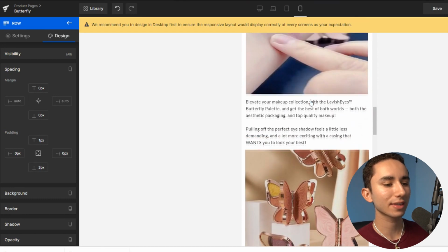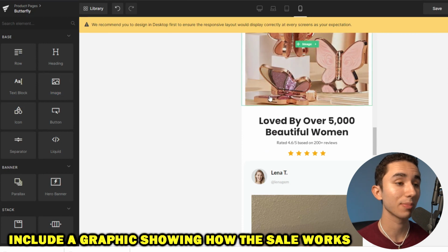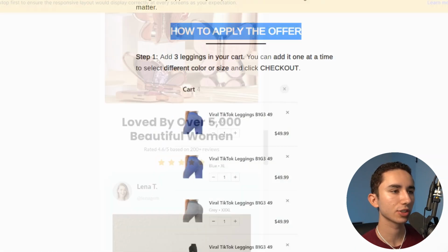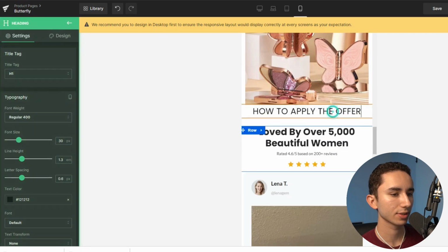I would say the final thing actually that's really important, we'll probably need to add some text here, is we need to put an image and make it super easy for people to understand how it works when they do the buy one, get two free. So we're actually going to copy this section over from this leggings website. So let's go add a heading right here. And we'll just paste that right there.